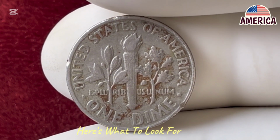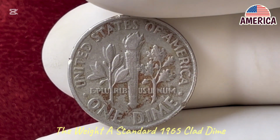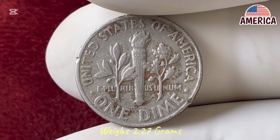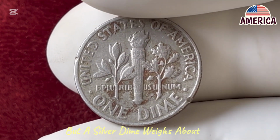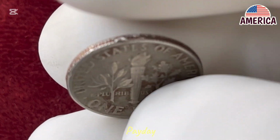So how do you know if you've got the treasure? Here's what to look for. First, the weight. A standard 1965 clad dime weighs 2.27 grams. But a silver dime weighs about 2.5 grams. That small difference could mean a massive payday.